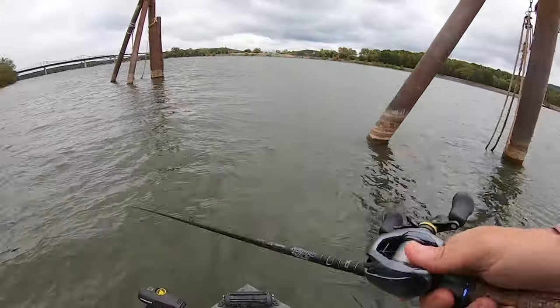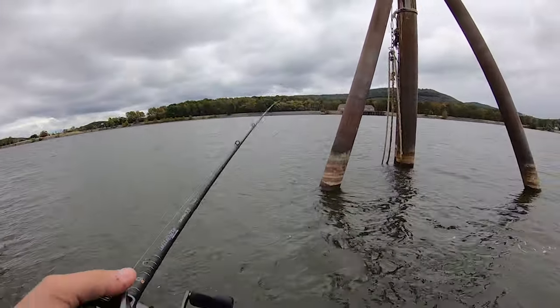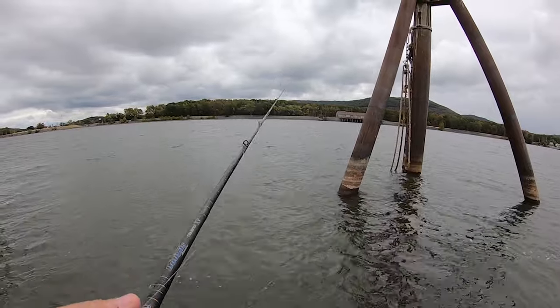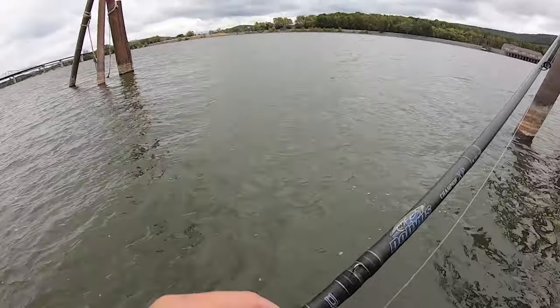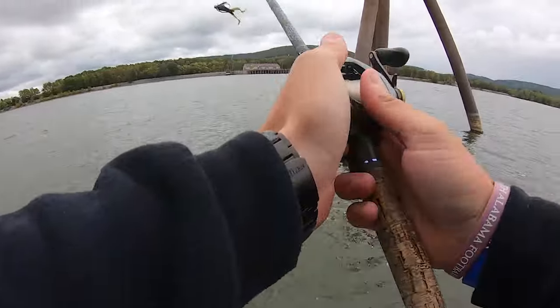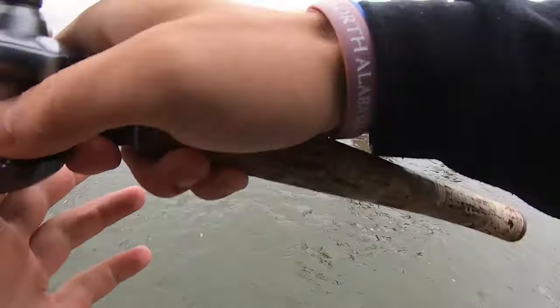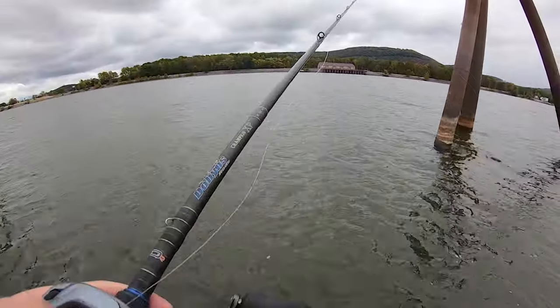Basically out here just fighting the wind. The lake is so low right now, a lot of the rocks and everything are out of the water. It's hard to find stuff to fish. And you couple that with no current to speak of whatsoever and a 20 mile an hour wind, you get basically dinks.